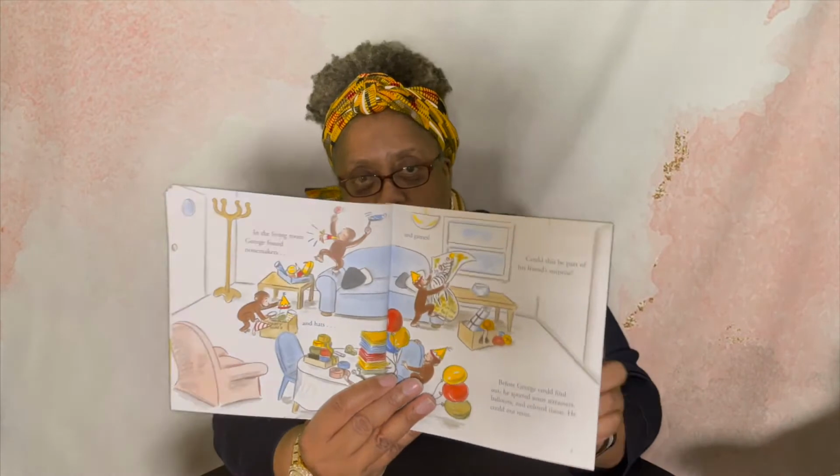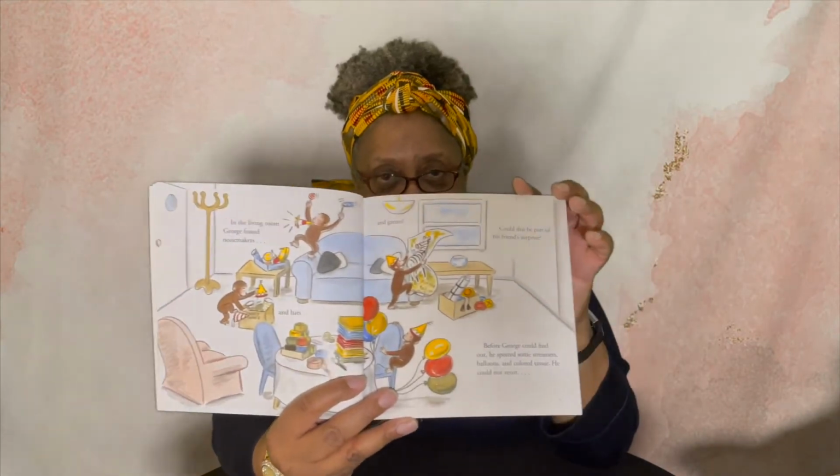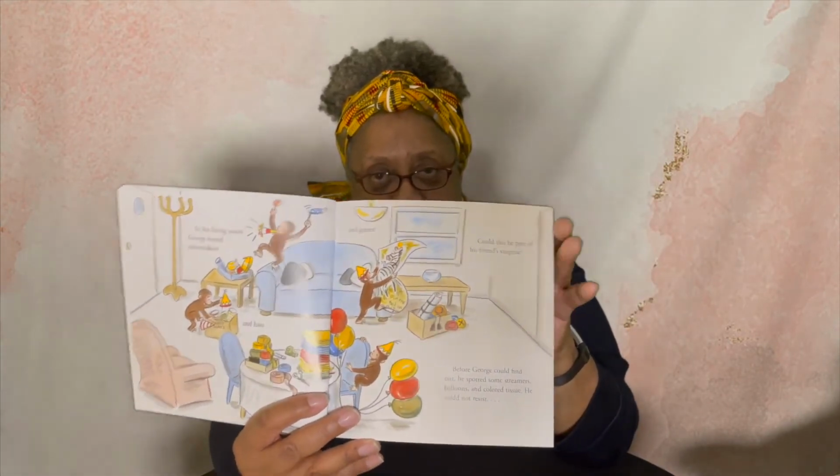So it looks like George found all the stuff for the party. George is playing with it. You see, he found the hats, he found the balloons, he found the streamers, and George is pulling those things out.